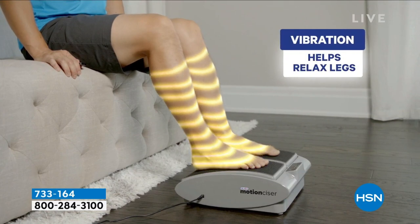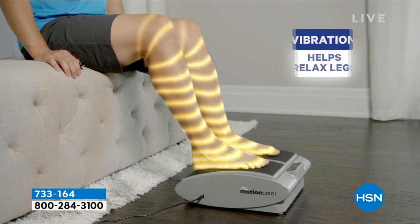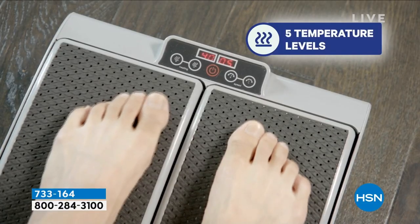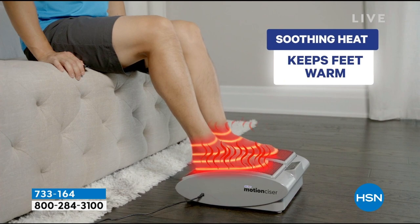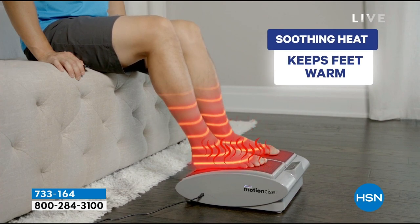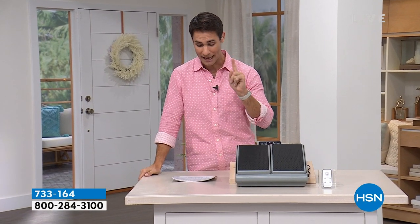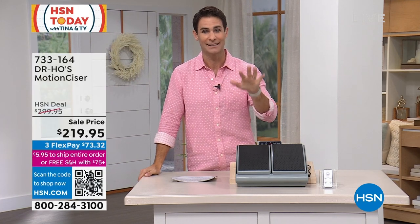And I don't know about you, but me, I feel it in my legs first. Whenever I get tired or stressed or whatever it is, out on my feet or not even on my feet, I'm just stressed out, I feel it in my legs. Your legs are your base. That's what you want to take care of. And then you're gonna add that heat, and that heat's gonna go right up through your legs, just like that. Look how amazing that is gonna feel just by sitting in one place. I'm so happy that we have it back, but we have it at $80 off our HSN deal today.